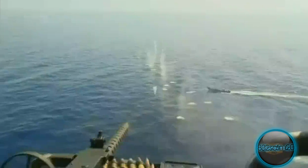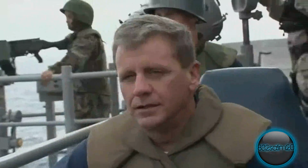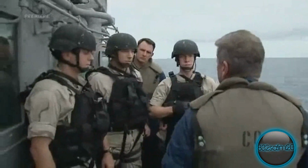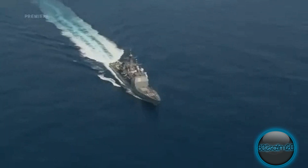They're running towards land. We need to stop them before they get to land, because once they're on the soil, we can't really do anything about it. We couldn't let that happen. Knowing the pirates can reach land within the hour, Captain Brown devises a plan on the spot, one that's never been tried before. Come up to 30 knots.